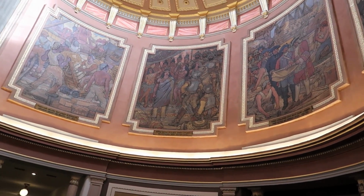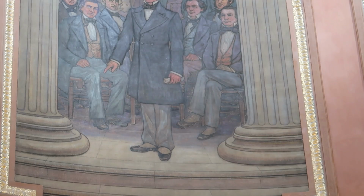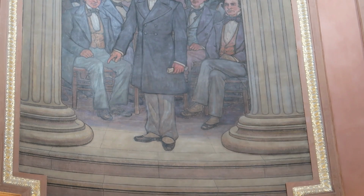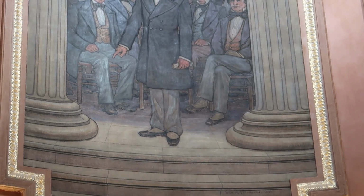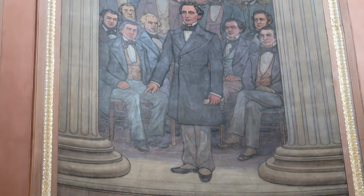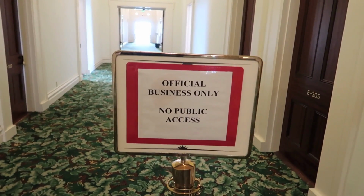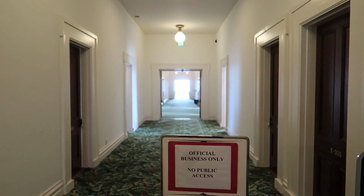What state were we in where they had something in the middle that explained all this? Secession and the Confederacy. Inauguration of President Jefferson Davis, 1861, in which this building became the capital of the new country. He was the first president, Jefferson Davis. Official business only, no public access. So we're not allowed back there.